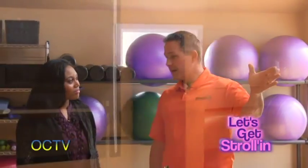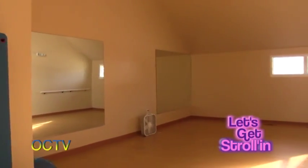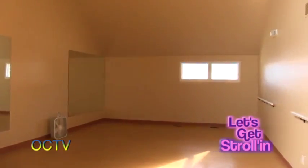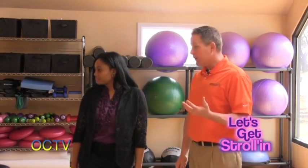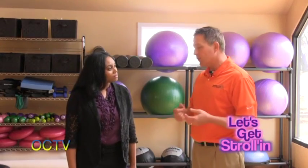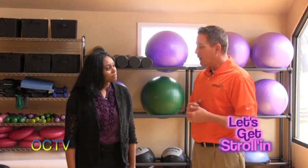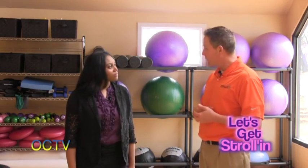We have mirrors in the back there. We have ballet bars along the wall. It's very padded, it looks like a hardwood floor. It's called Sport Court. It's a very soft floor, so it's very accommodating to people. We have chairs for our upcoming Silver Sneakers classes once we get accredited by Medicare, which we're very close to having, where a lot of the exercises are done in chairs for the seniors who have a hard time doing the more aggressive exercises.